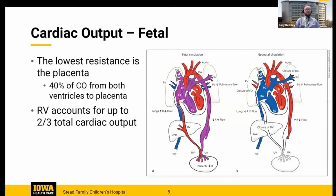So in fetal life, the placenta is actually the lowest resistance within the circuit, and 40% of the cardiac output from both ventricles goes to the placenta. Also, in fetal life, the RV is the dominant ventricle. So about 2/3 of all cardiac output goes through the right ventricle. So the left really is, for lack of a better description, a lazy ventricle in fetal life.